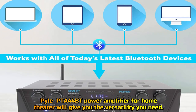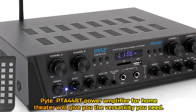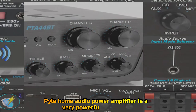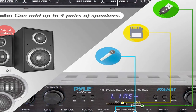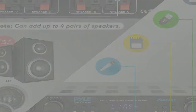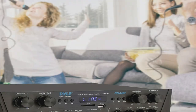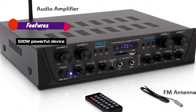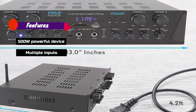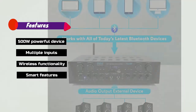Piletaw 44BT Power Amplifier for Home Theater will give you the versatility you need. Pile Home Audio Power Amplifier is a very powerful device. Features: 500 watts powerful device, multiple inputs, wireless functionality, smart features.